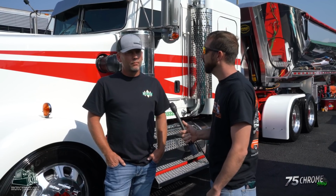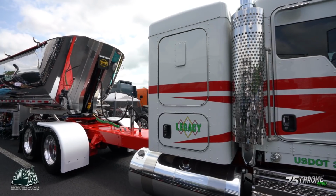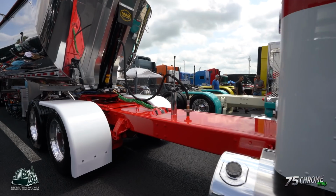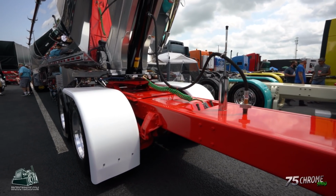What kind of drivetrain do you have on it? It's a 600 Cummins with 18-speed, 336 rears on low 24s. So what kind of trailer do you pull with this thing? That's a 2021 Mack, obviously round bottom. Just picked it up actually Tuesday, right before we headed down on Thursday. So it's new.